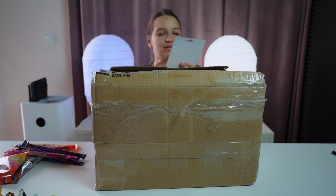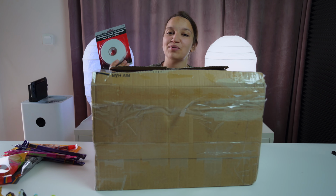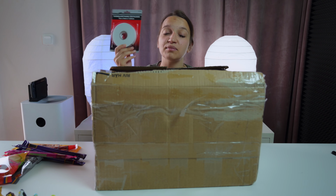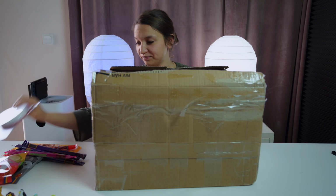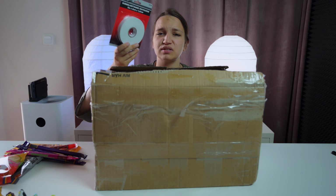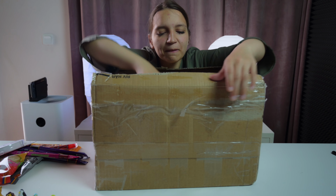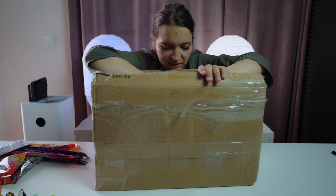Okay. Double-sided tape. Yes, I need that so much for my cable management. This is number one priority if you want to have beautiful cables. And not only that, you can use it for multiple things. Double-sided tape is always something special. Let's see what is left.